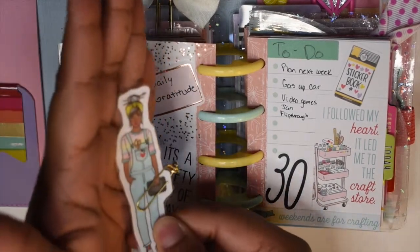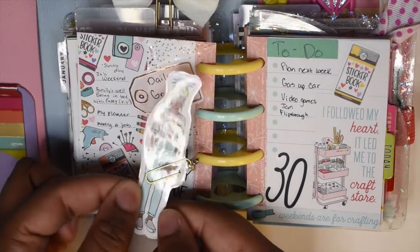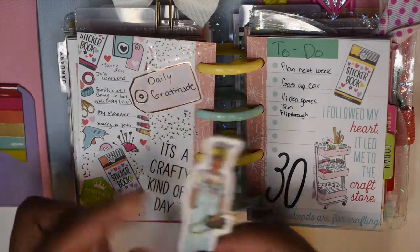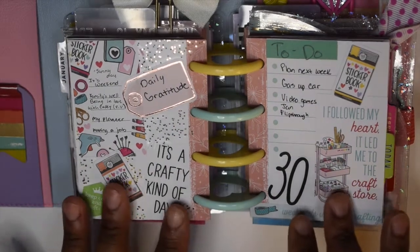I cut out a Miss Maker sticker and I laminated it, so I just kind of keep it as a die cut. It's the Miss Maker Accessories book, and they have a whole bunch of crafty quotes and sticker books and cards. It's really cute. It's my favorite book and I wish I could find it again, but I can't, so maybe they discontinued it, but for sure, I know that's where all of these stickers are from.